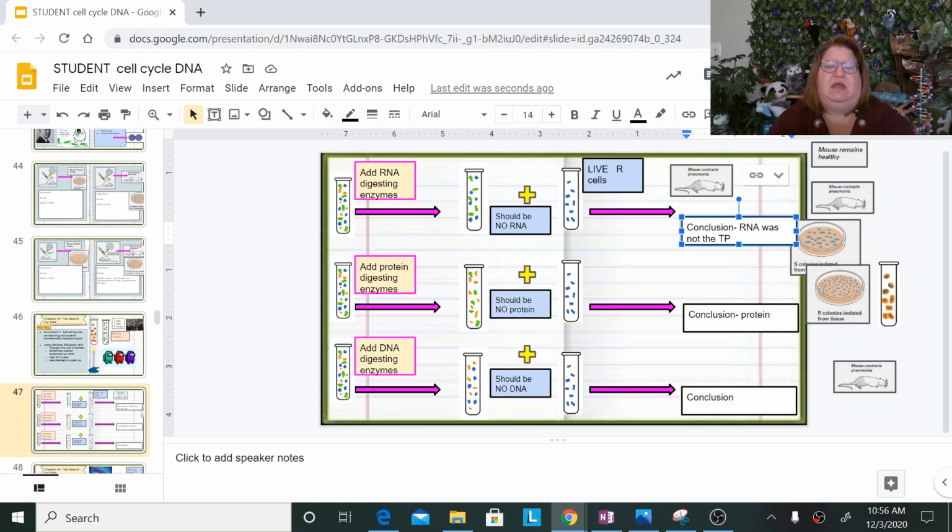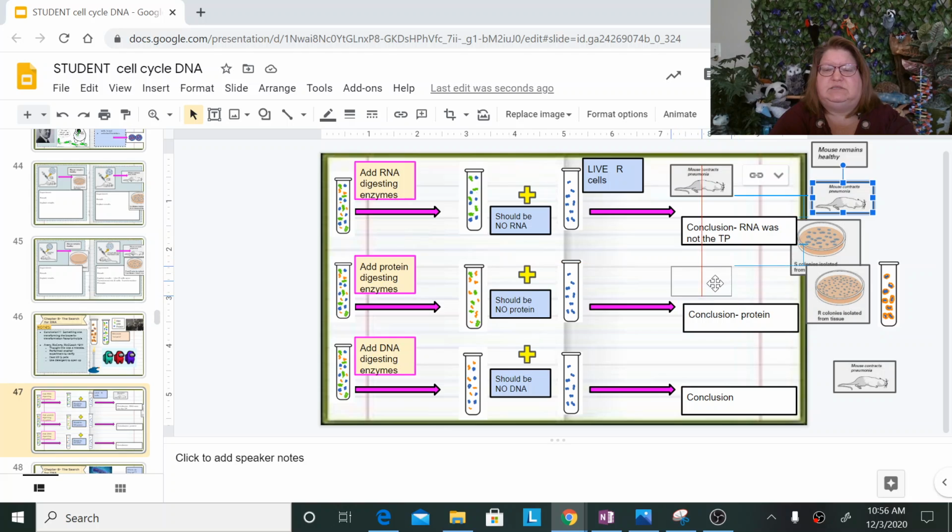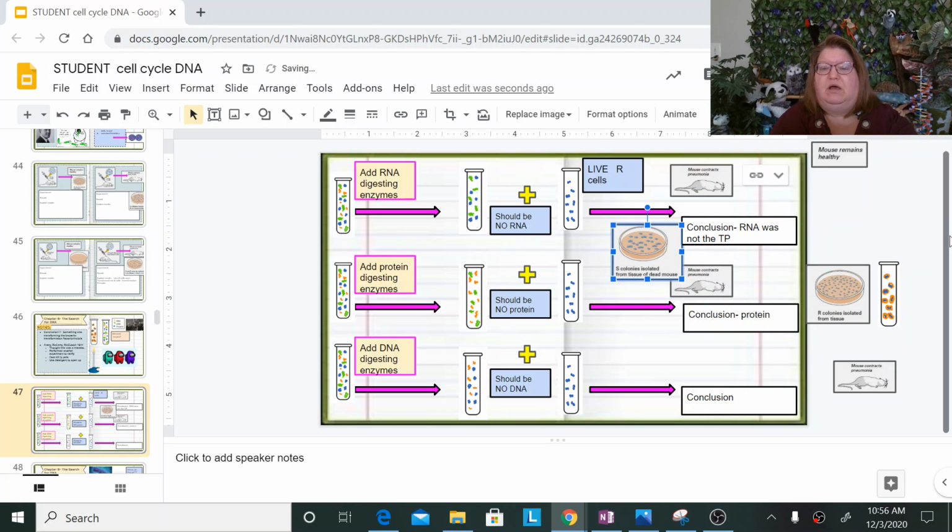So he repeated this again with the same kind of mixture. He added protein digesting enzymes and removed the protein, added it to live R cells. And again, remember, there are no proteins here. And unfortunately for the mice, they still contracted pneumonia. So remember the logic. If protein was the transformation principle and we remove the protein, then the mice shouldn't die. The mice should not have any S cells. They should only have R cells. But in fact, in both of these scenarios, when they open it up and test the blood, we find S bacteria.